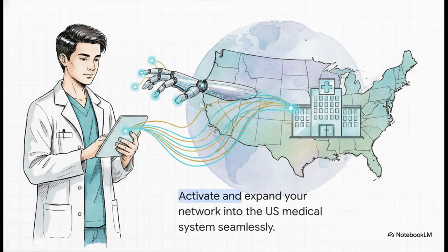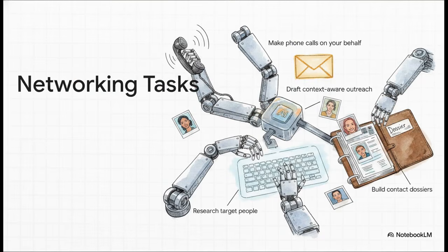And this brilliantly illustrates how we move into Pillar 3, activating your existing network and building new, powerful connections into the US medical system. Now, you likely already have a network, right? Mentors, classmates, maybe some family connections. But the goal isn't just to have them sit there on LinkedIn. The goal is to activate them.